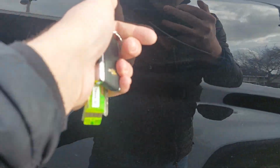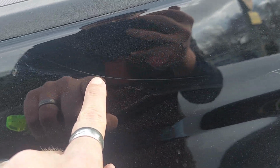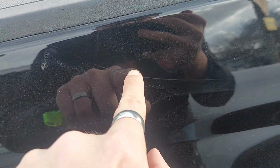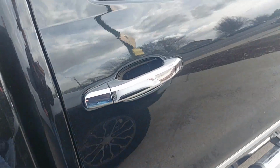Got a small, I guess you could call it a scratch, yeah, but it didn't quite get all the way through the paint, so I guess it's more of a scuff than anything else. But again, nonetheless, good to know.